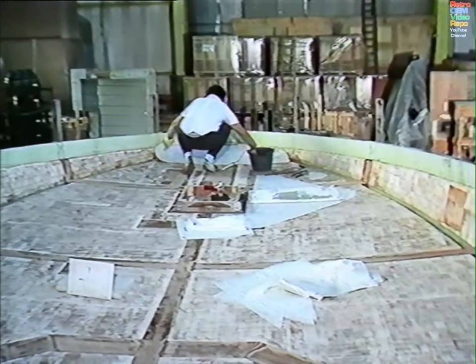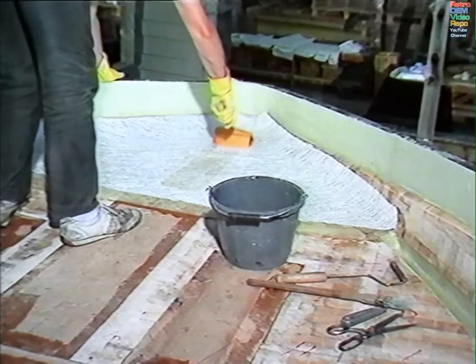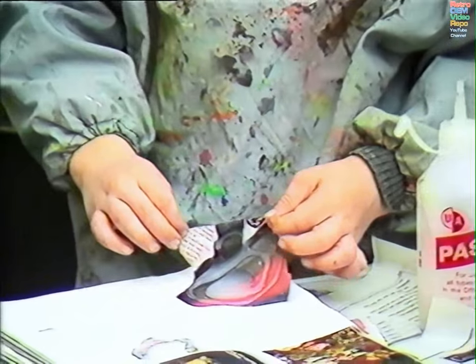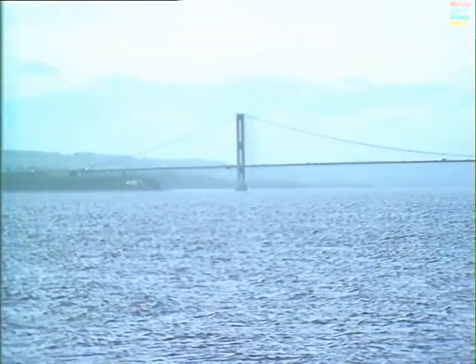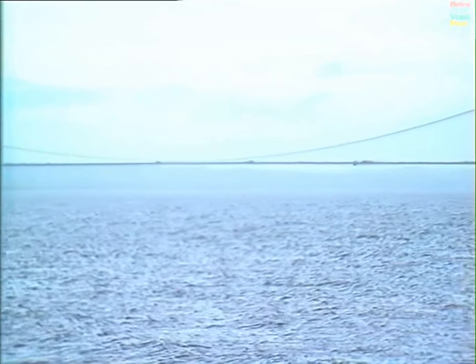The manufacture of GRP boat hulls relies extensively on the use of resins, whilst the mushrooming electronics industry is very dependent on adhesives for component assembly. The local council makes generous use of glues and pastes in education. There are even adhesives used for repairing the structural members of suspension bridges. Hot asphalt is used as a curing agent.